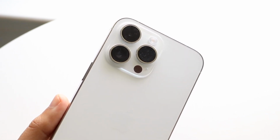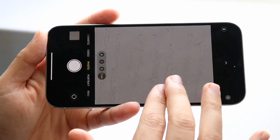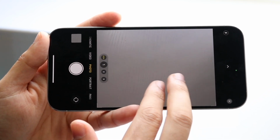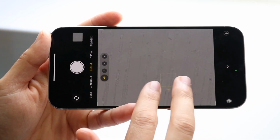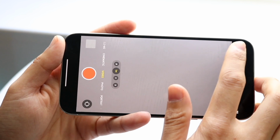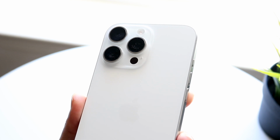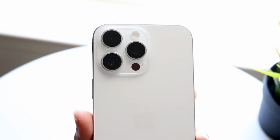Camera wise though, they're both giving you triple camera setups on the backside. So they're both wide, ultra-wide, telephoto lenses on the back, which is very nice. I love having those types of cameras. And this is a very, very nice thing going on for these types of sensors. 4K at 60 on the front and the back of both. However, the iPhone 16 Pro Max does have 4K at 120 frames per second on the backside, which again, genuinely is a very nice thing to have. And like I said before, I like having a phone like the iPhone 16 Pro Max that's going to be giving you that insane type of capability.